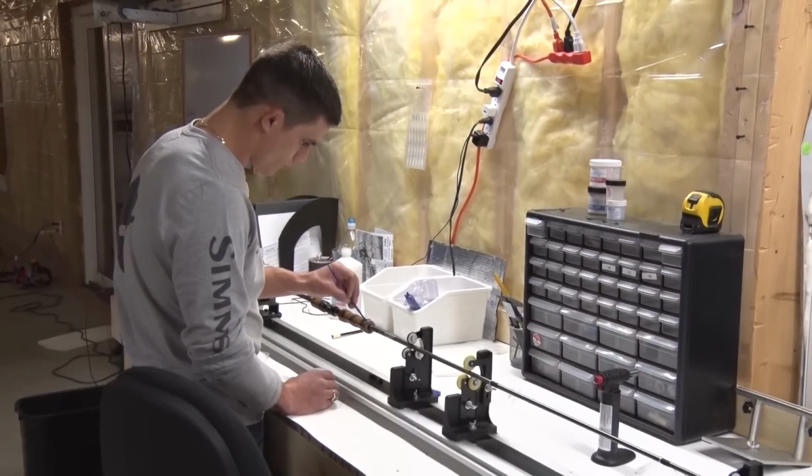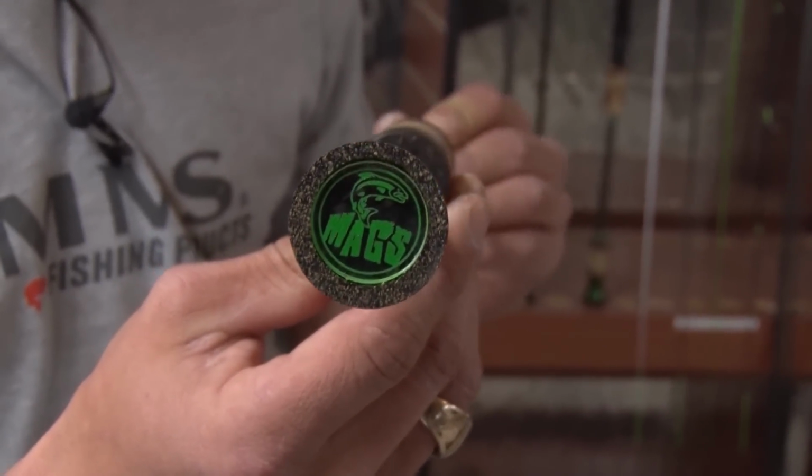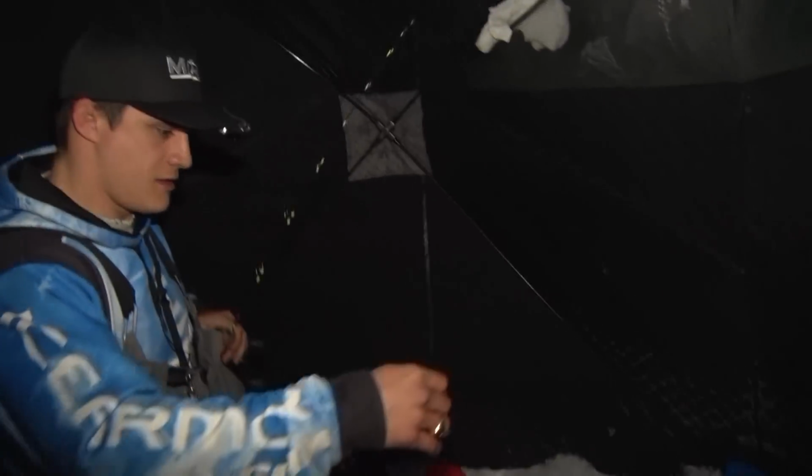A while back, I had the opportunity to visit with Pat Magdaleno of Mag's Custom Rods for a look at how custom rods are built. I met up with Pat again and had the chance to see his rods in action on Lake Superior night fishing for burbot.